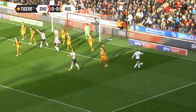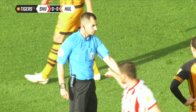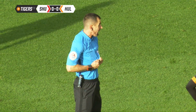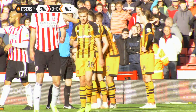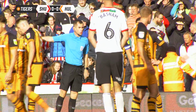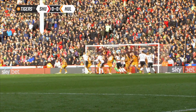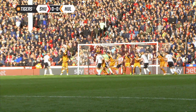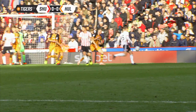Swung in. And then pulled down inside the penalty area is a Sheffield United man, and the penalty is given. A shirt pull. Peter Banks completely convinced there inside the penalty area. The Tigers players protest, but after 69 minutes the home side get a spot kick. It's Tommy Elphick who has given away the penalty. Another grabbing and holding situation from him.